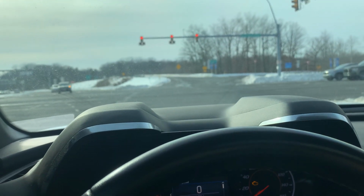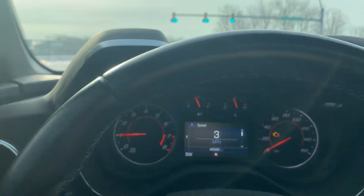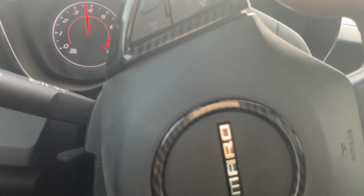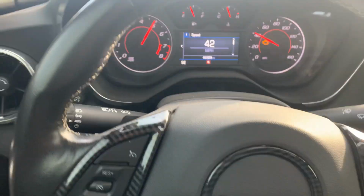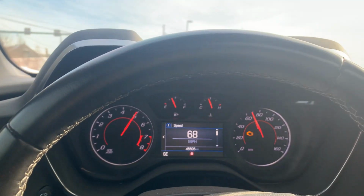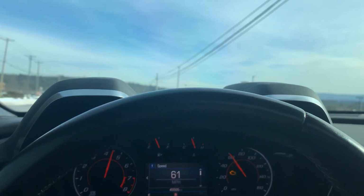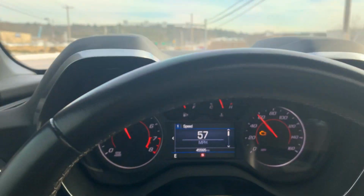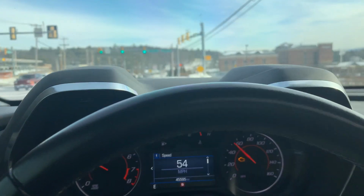So it's been about 2 weeks since this car has been tuned, and I've been driving it around on the highway and around town. This car is definitely a lot more fun to drive. So after the tune, hold on, let me get in gear. Let me upshift. After the tune, this car definitely woke up.